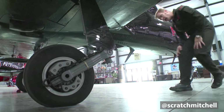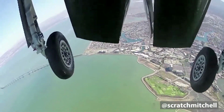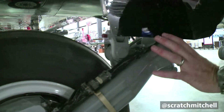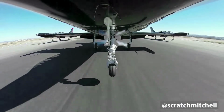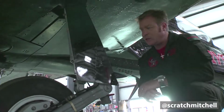Next thing I want to show you is the landing gear. This is a very unique and a very effective form of landing gear. It's called a chicken leg gear. The shock absorption is canted back, much like a chicken's leg. Very helpful when it's an unprepared field, or in the case of a hard landing, it absorbs the energy much better than just a straight landing gear.